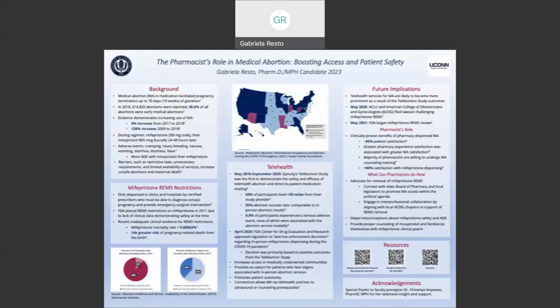And these two decisions were important because they really influenced the Supreme Court's decision to reassess Roe v. Wade. When we're talking about specific restrictions, mifepristone, the first medication in this series, is REMS restricted by the FDA. And what that means is that a person can only be dispensed mifepristone in qualified clinics or hospitals by certified healthcare providers or prescribers, such as PAs, APRNs, midwives, and physicians, who must be able to 1, diagnose ectopic pregnancy, and 2, be able to provide emergency surgical interventions if needed.